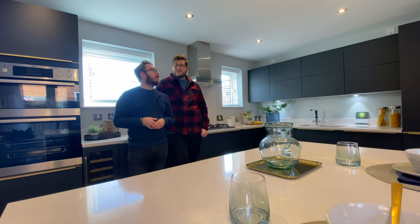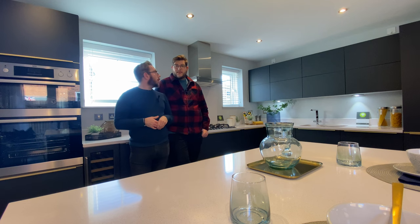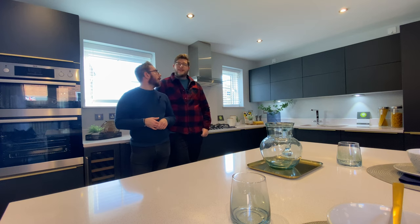I think this house is really, really good. It's very flexible accommodation. With having the extra reception room as well, it really could be whatever you wanted it to be. And that fourth bedroom, you can have whatever you want. Yeah. Walk-in wardrobe. It's a very flexible family accommodation.